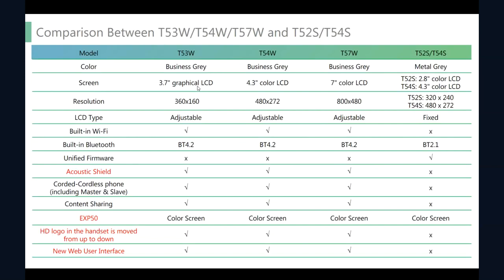So here's the T53Ws, the 53, 54, 57 in comparison to the older models. These are the main differences in terms of the feature set. The color will change. So it's going to be a slight matte gray, business gray they call it, compared to a metallic gray of the T5 series. The screen sizes are slightly different. As you can see, the 52 to the 53, it's bigger. The 54 stays the same in terms of size. The resolution is sharper when it comes to the 53. The 54 is the same.